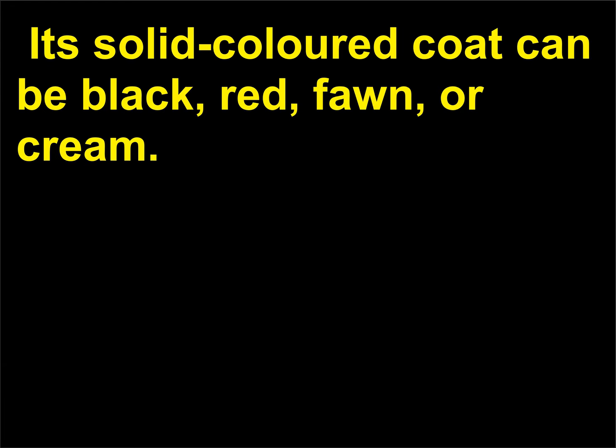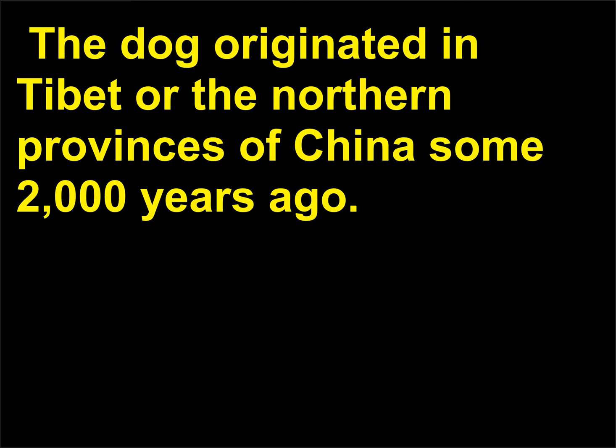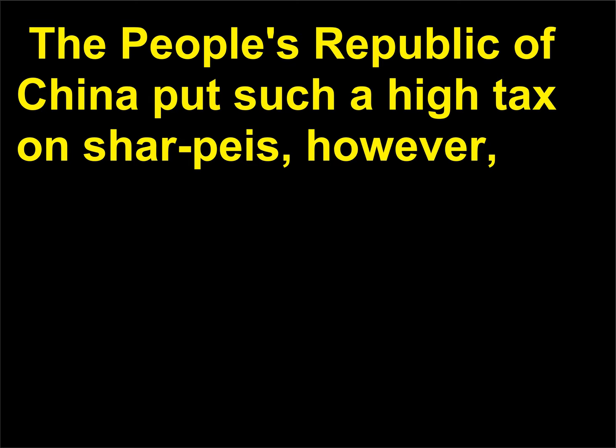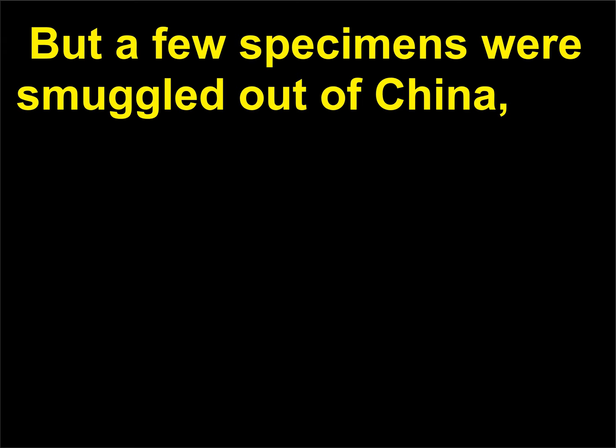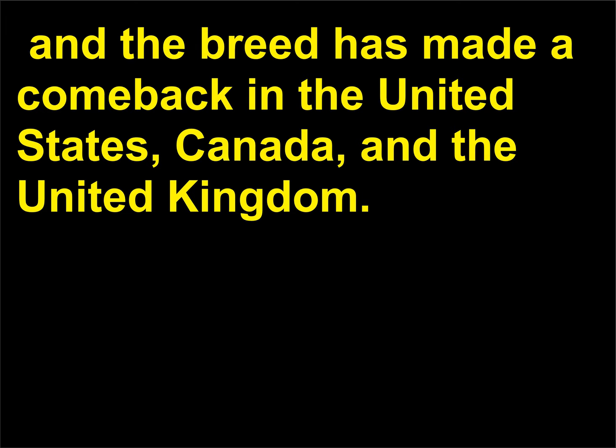The dog originated in Tibet or the northern provinces of China some 2,000 years ago. The People's Republic of China put such a high tax on Shar Peis, however, that few people could afford to keep them, and the dog was in danger of extinction. But a few specimens were smuggled out of China, and the breed has made a comeback in the United States, Canada, and the United Kingdom. Although bred as a fighting dog, the Shar Pei is generally an amiable companion.